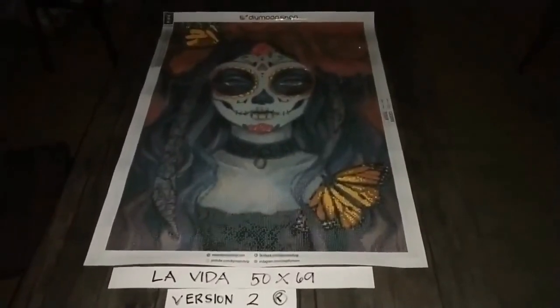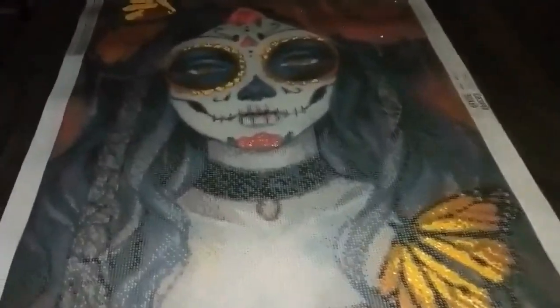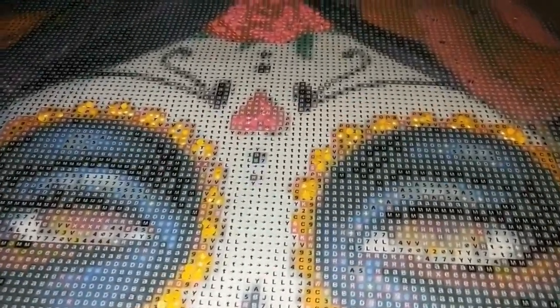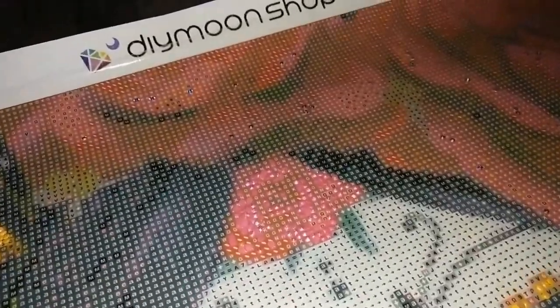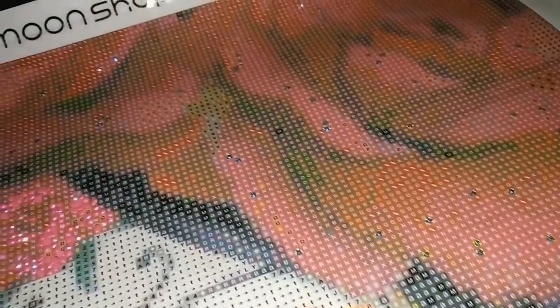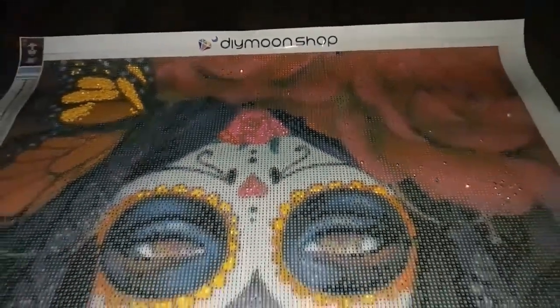For version 2 of La Vida, we now add flamingo pearls on the pink parts on her face, the one where there's a flower painted on her chin on code K. So only on code K. There's also some K on her forehead, that upside down heart, as well as on top of her forehead. So flamingo pearls on K, only on her painted face. Morganite is also sprinkled on the pink areas on the roses on her hair. So just sprinkle it in areas that you'd like to highlight.